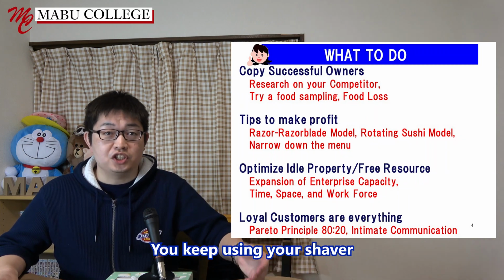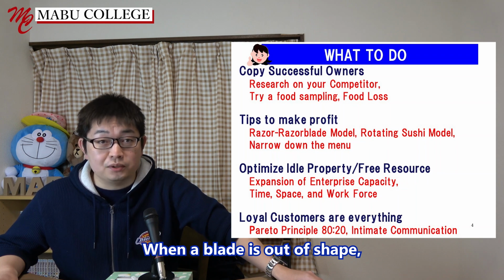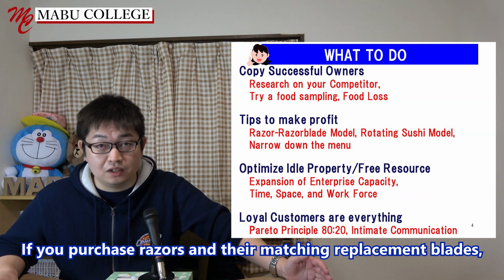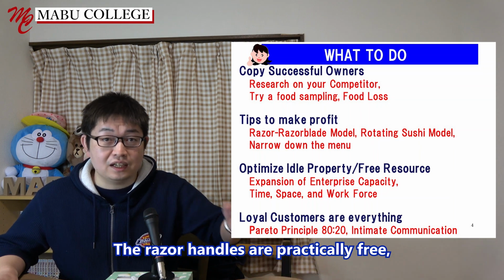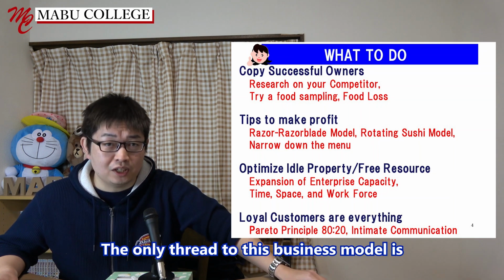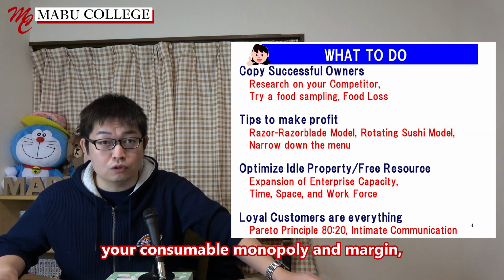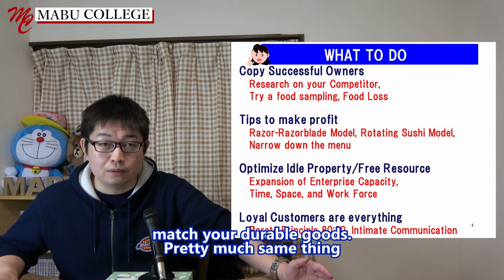You keep using your shaver because it works so well for your skin. When the blade is out of shape, you replace it with a brand new one. If you purchase a razor and matching replacement blades, you know this business model well. The razor handles are practically free, but the replacement blades are so expensive. The only threat to this business model is competition. So you may need to attempt to maintain your consumable monopoly and margin by preventing competitors from selling products that match your durable goods.